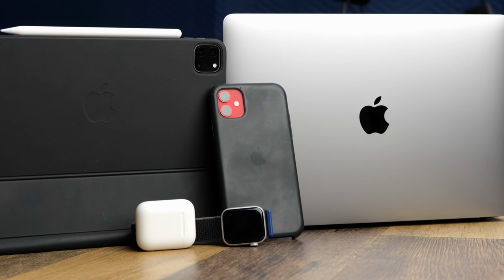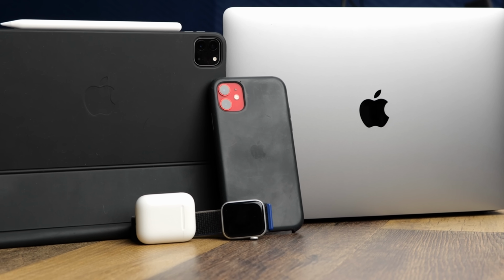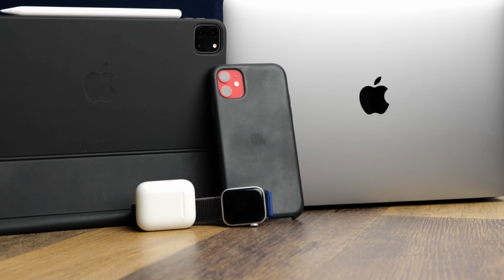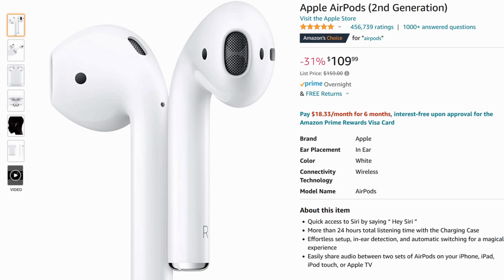It's crazy, we still have a few other devices to go, and I know it's shocking, but we will stay underneath that price, even with 2 more things to go. Next up, we can add in the AirPods Generation 2.